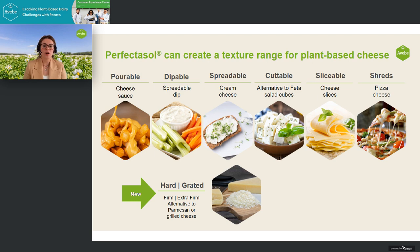By pourable, I mean we can think about an application like a plant-based cheese sauce. We can think about a dippable, spreadable dip kind of plant-based cheese, or we can go a bit firmer, spreadable, a real cream cheese style of plant-based cheese. Then we go for the block types, such as cuttable alternative to feta salad cubes.